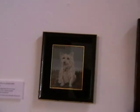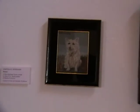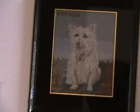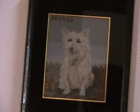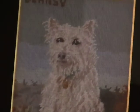Little one. Yep. This little portrait of a West Highland Terrier, whose name was Beansy, was done especially for my grandmother because Beansy was her favorite little dog, and we used to go to her house in Pawtucket, and Beansy would always be on deck. And this one does not have any date on it, but probably the late 20s or beginning 30s.